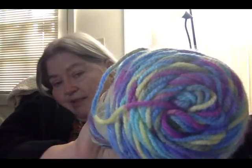Also got this. This is called Cottage Blue. Nice little pretty blue. And then I got some more variegated yarns. I kind of like variegated yarns. And this one is called Impression. This one is called Raindrops. Real pretty. So I did get those.